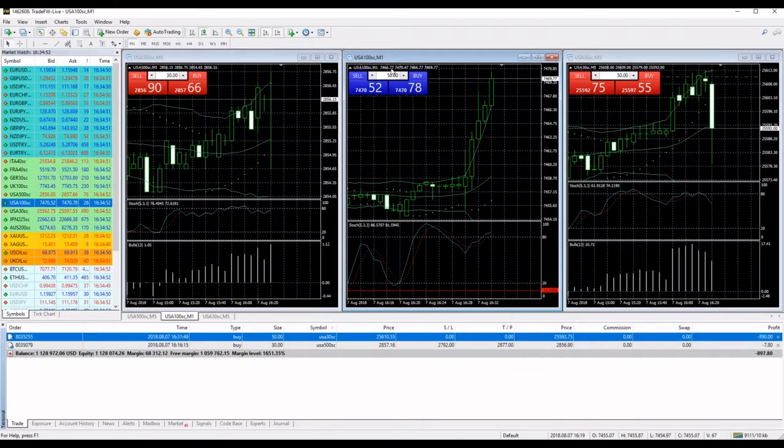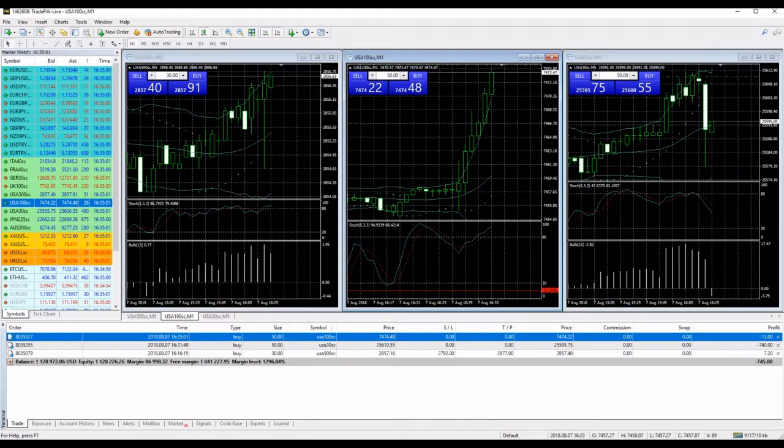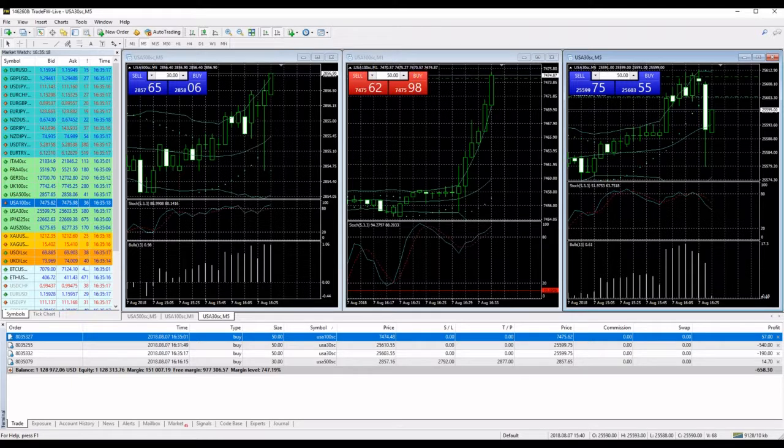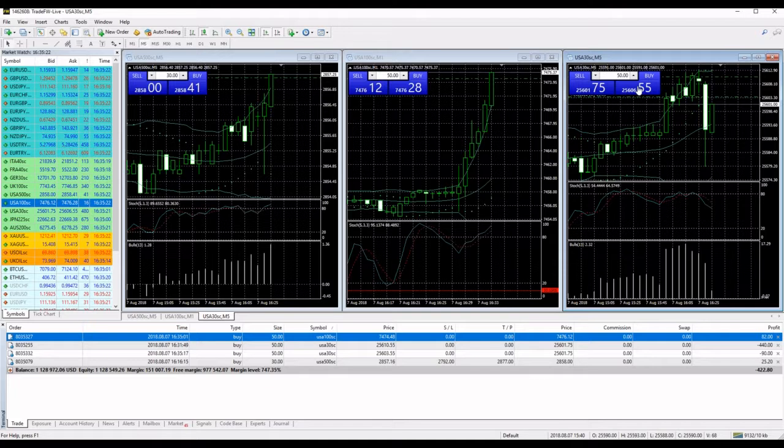So back to the Turkish lira until it develops in the way I want it. No, I will buy it again, guys. It doesn't move in the way I want it. So I bought it again and it's already making money. I bought again 50 lots on USA 100. And I buy also again USA 30, 50 lots. So, läuft.